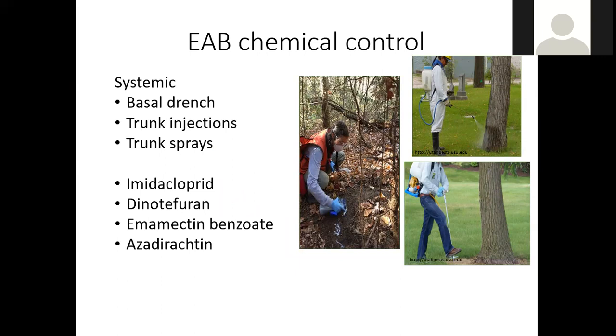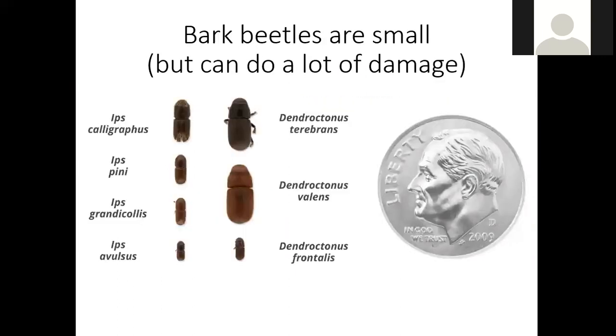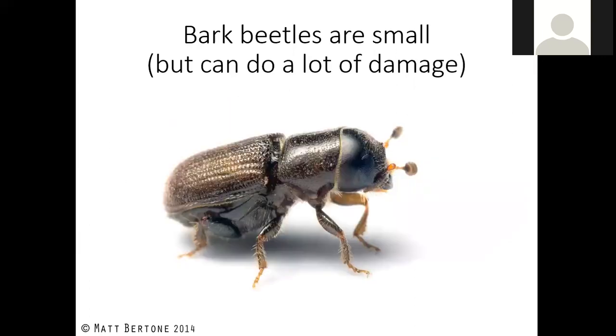Okay. And again, right now, this beetle is only in the upstate, our upstate counties that are sort of bordering Tennessee and North Carolina there. Now we'll talk about bark beetles. Bark beetles are super common in pines, they're common in hardwoods, teeny tiny little things. Okay, this is our most common pine bark beetles here. There's the Ips on the left and then the Dendroctonus, or the turpentine beetles and southern pine beetle, on the right. Tiny little things that can do a lot of damage, right?